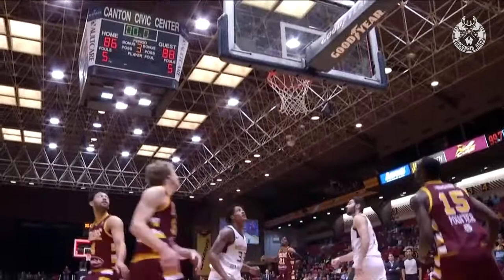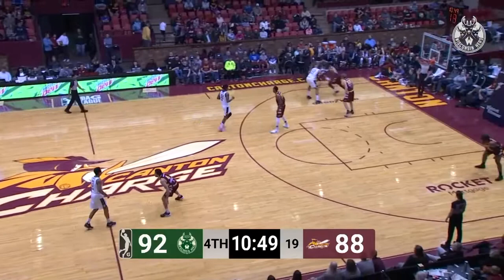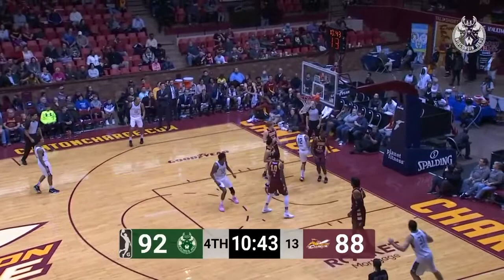Hurd at the basketball. Jaylen Adams walks into the forecourt to the left. Chest pass to Tucker coming down the right side. Euro steps inside with the right hand slam.